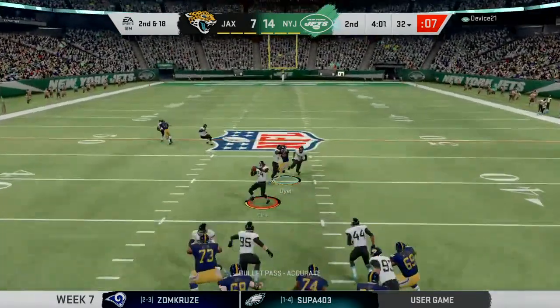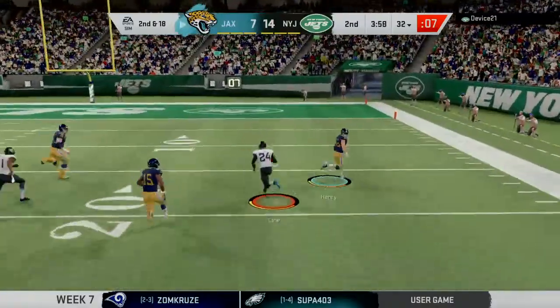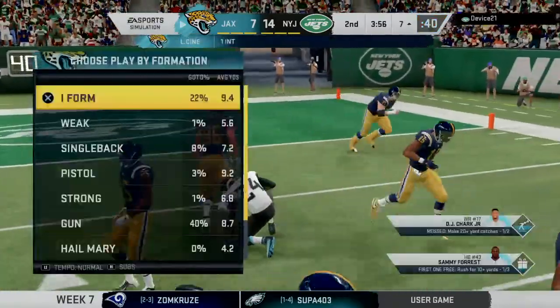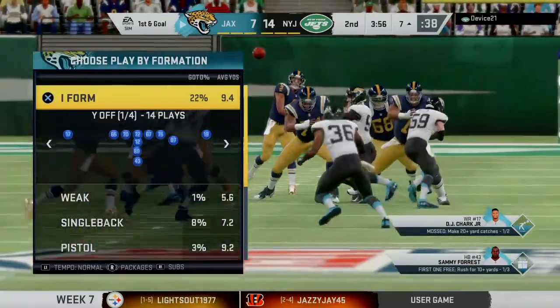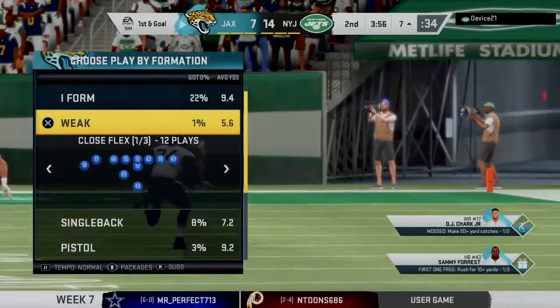Back to throw. Daniels into double coverage, and it's intercepted. Picked off around the 37. And they will finally put it into the return, but not until he takes it back all the way inside the 10-yard line.